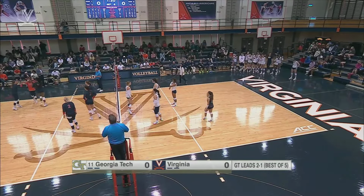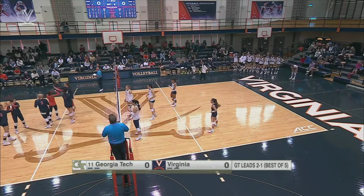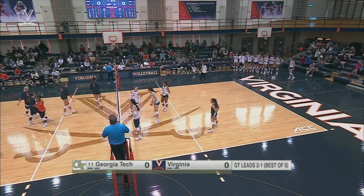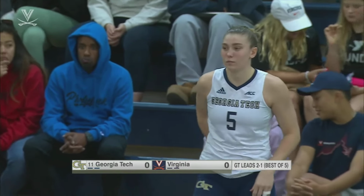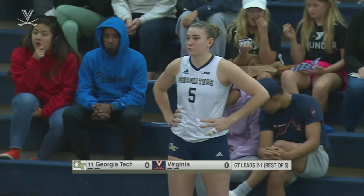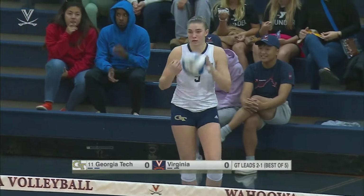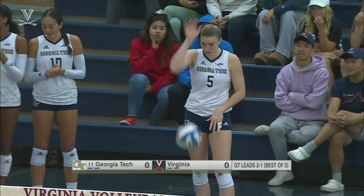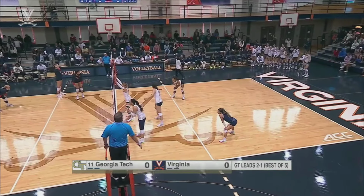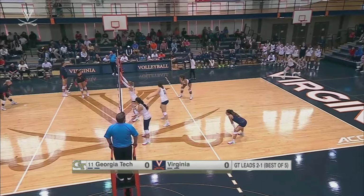We'll see what the Cavaliers have to offer as you have the Georgia Tech Yellow Jackets on the right side of your screen in white jerseys, and in the navy blue and orange on the left side of your screen, it's the Virginia Cavaliers. Bianca Bertolino, one of the best servers in women's volleyball, ready to get things rolling in set number 4 of action from Memorial Gymnasium in Charlottesville, Virginia.